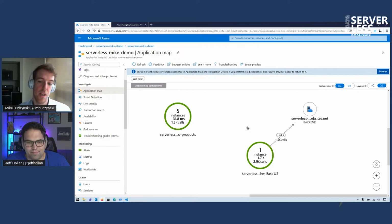Exactly. And further down the road, you might want to deprecate the v1 of the API, but you don't want to do it as soon as you introduce v2. You need to give some time for the API consumers to switch to the v2 version.